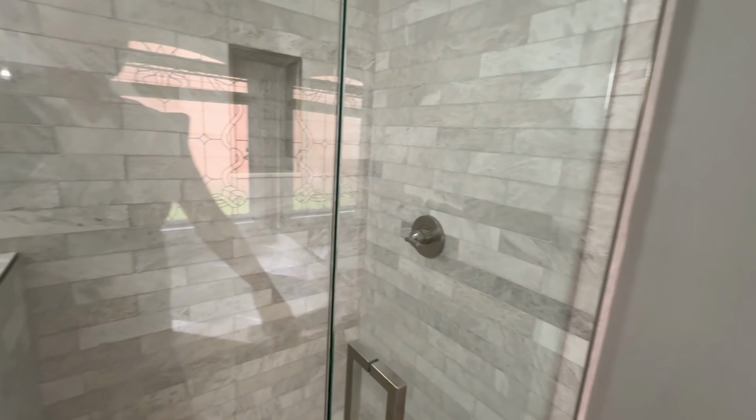Now, going up the stairs, you have 3 bedrooms and 2 full baths. When you go up the stairs, you have a loft area. Here, maybe you could use it as another office space, or you could have maybe like a little toy room. You have enough space to make it your own. All the other bedrooms are really good size as well, and this is something very unique about this house. Now, one of the bathrooms, they have it set up as a Jack and Jill.